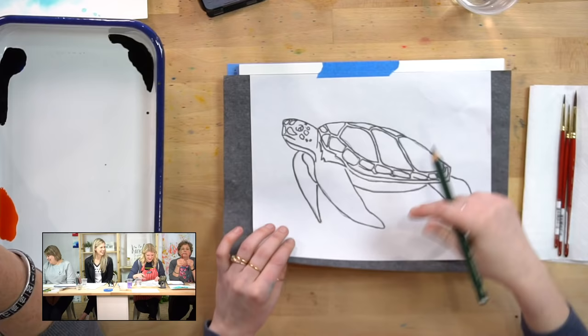So you can see as our paint is starting to dry here that I'm getting different textures, and I am loving the textures that I'm getting. Everybody's textures they're getting in their water. Ooh, look at Natalie's over there. So pretty. So cool, so fun.